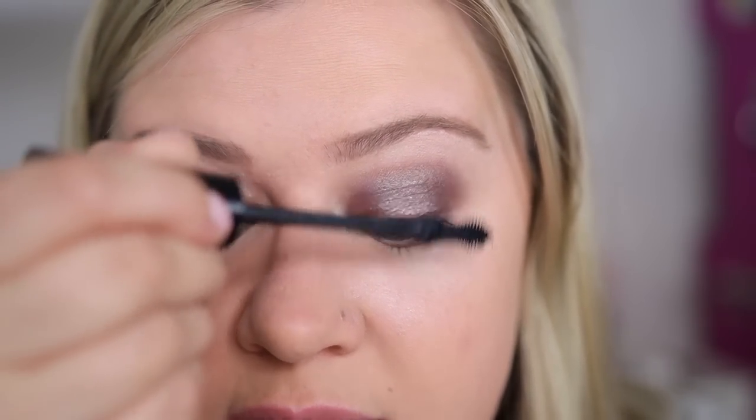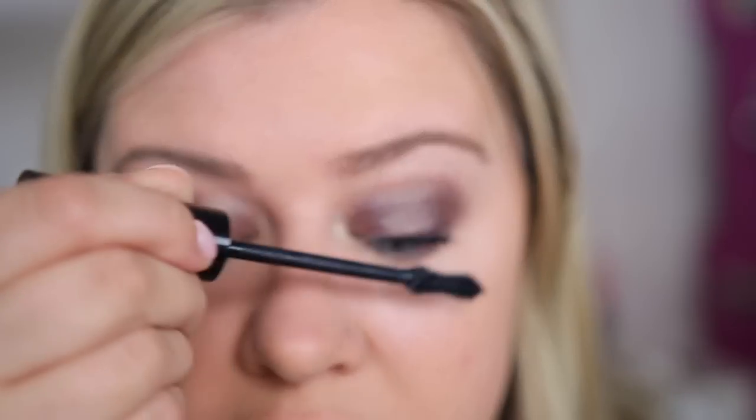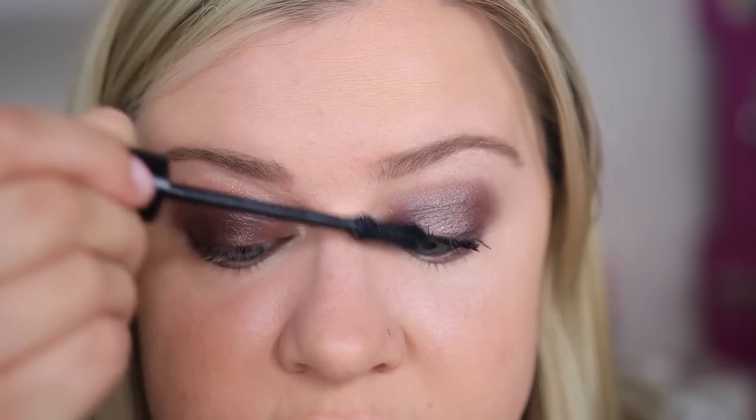It's had a little bit of time even to dry out, and I think I'm liking it even more. I'm pretty impressed with this one. And that's how they look. I think it looks so good. Really impressed with this one so far.